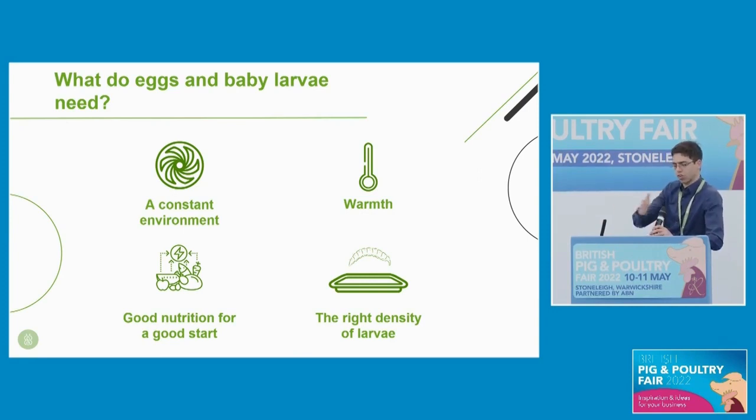So sometimes you actually see in production operations having a special feed for the baby larvae, higher energy density, and just a bit more around formulation so you can make sure they're getting a good start.